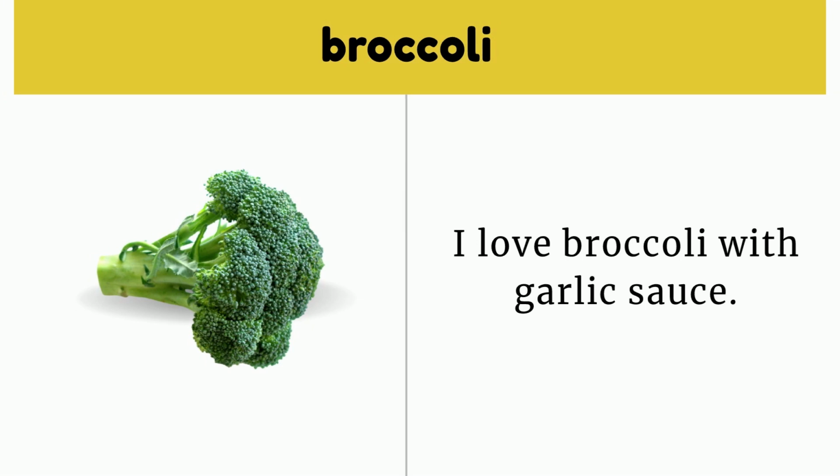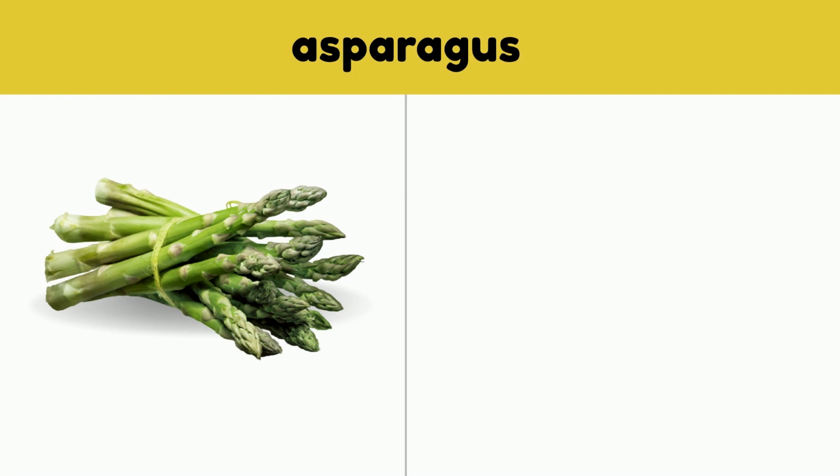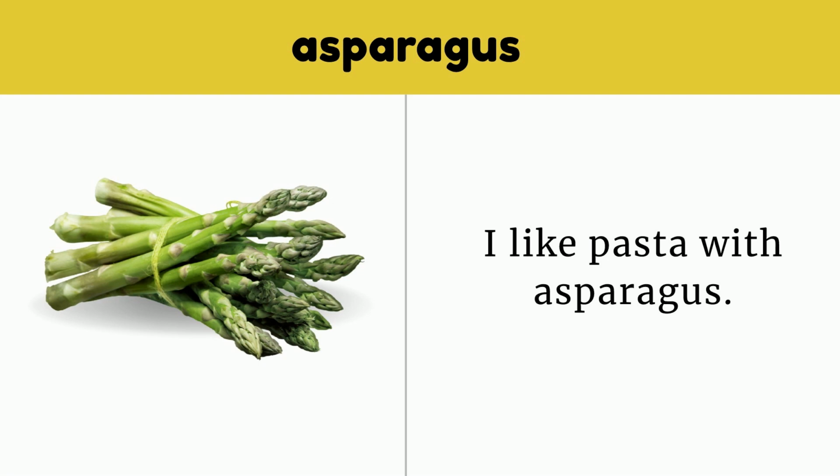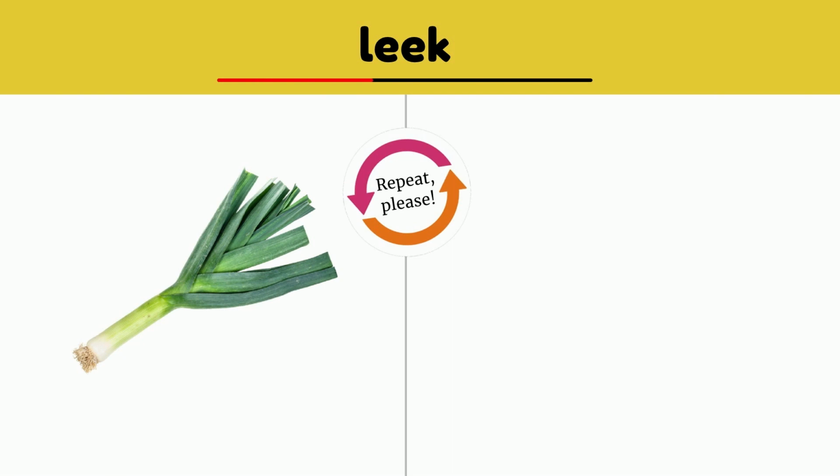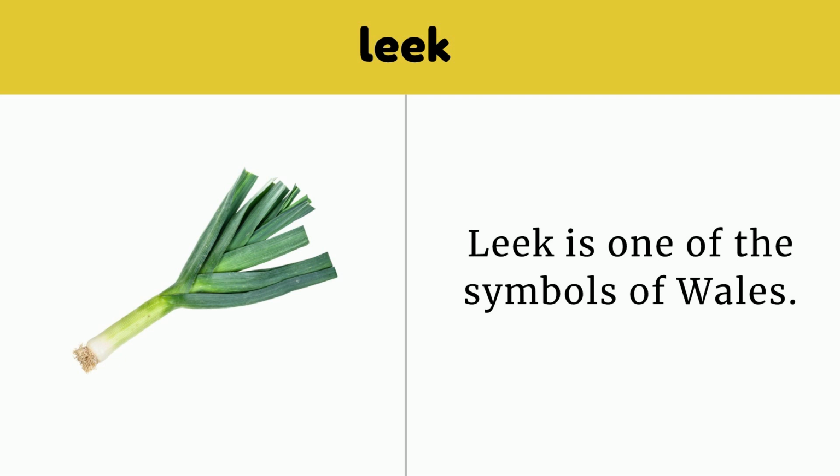Asparagus. Asparagus. I like pasta with asparagus. Asparagus. Leek. Leek. Leek is one of the symbols of Wales. Leek.